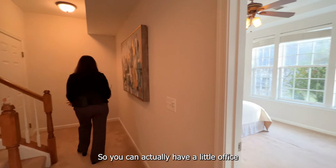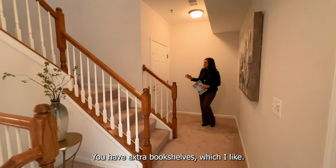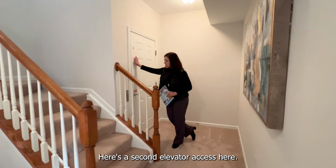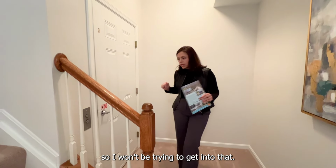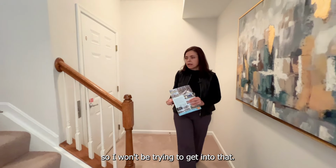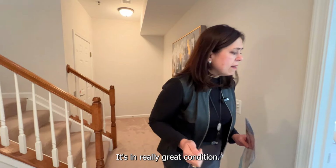So you can actually have a little office desk. You can have extra bookshelves, which I like. Here's a second elevator access here on the second level. We've got the cabin open at the lower level, so I won't be trying to get into that. And it's been serviced. It's in really great condition.